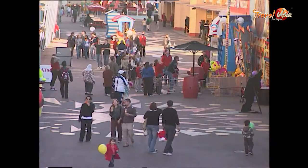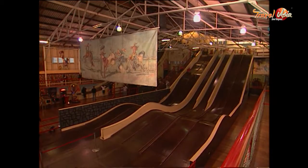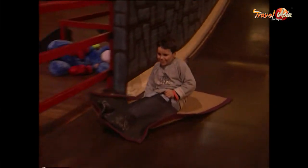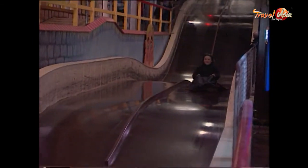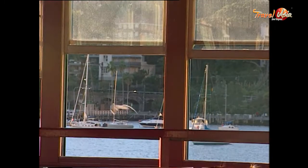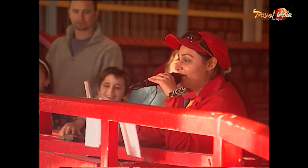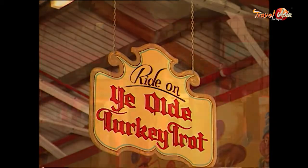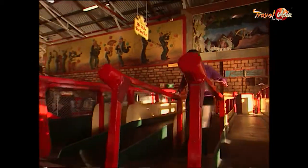Many of the attractions here are as old as the park itself, but still provide as much joy as they did last century. Within the park, Coney Island is filled with giant slides that date from the park's beginnings, and a great selection of thrills for all ages. Kids and grown-ups can test their balance and try to walk in a straight line.